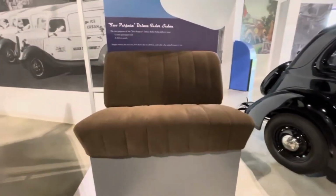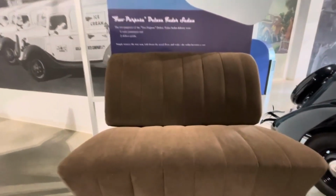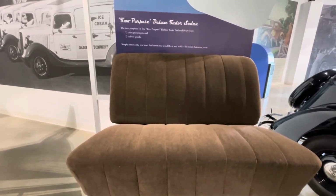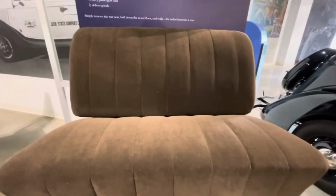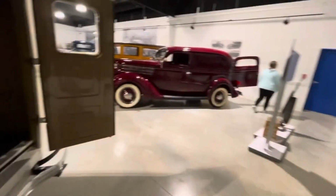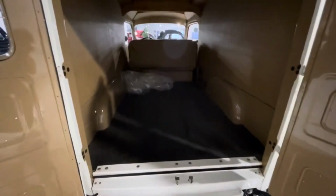Here we go, here's something on the seats. Two-purpose deluxe two-door sedan. The two purposes of the deluxe two-door sedan delivery were to carry passengers and deliver goods. Simply remove the rear seat. Oh, so you could remove the rear seat. So it came out of that, not the truck. But they've got pictures up on the wall of trucks just like the one we're looking at. You can look in the back. Look at all the space you have. Not as wide as the delivery vehicles you see today, but pretty big.